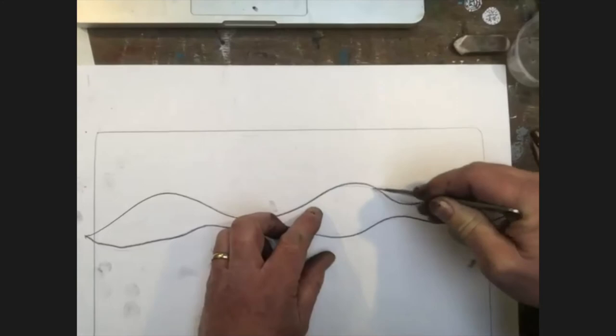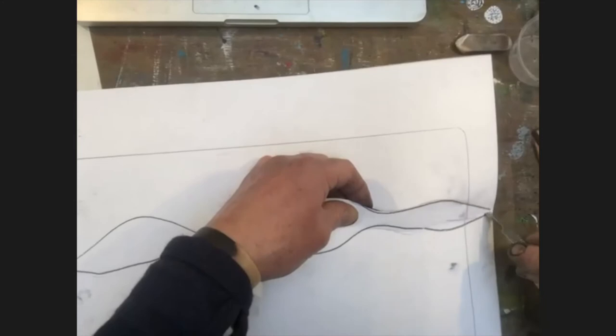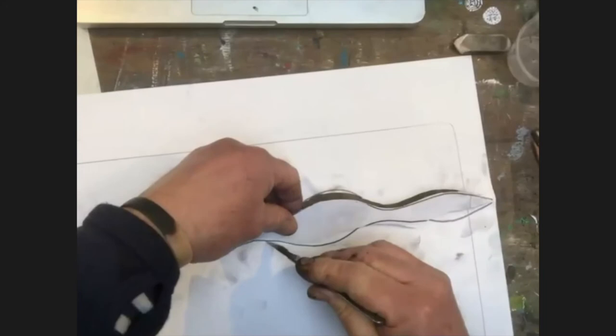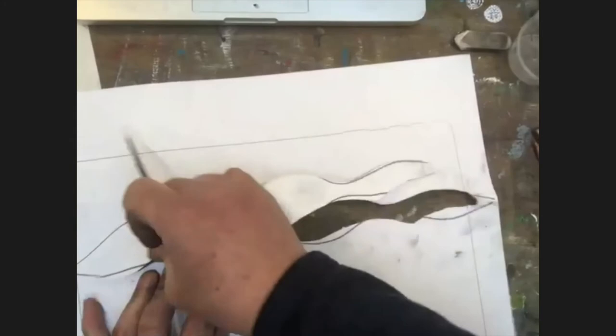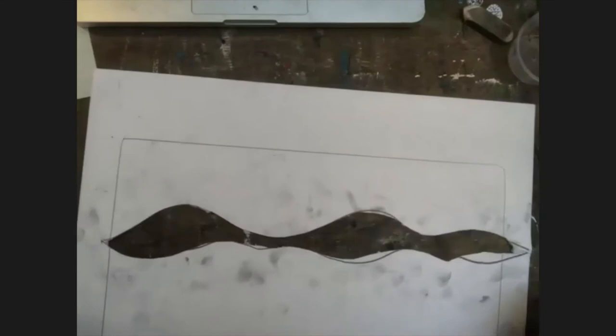Yeah, my craft knife's not sharp enough. Without cutting my fingers. There we go. You'll end up with some sort of shape like that. This one's a wee bit better.